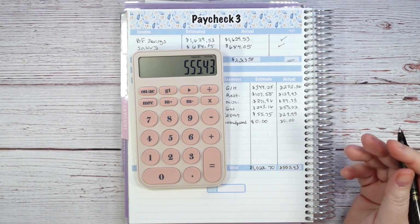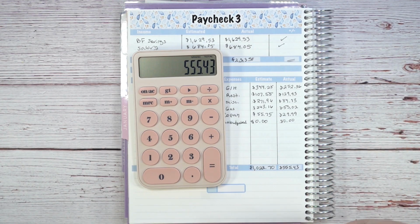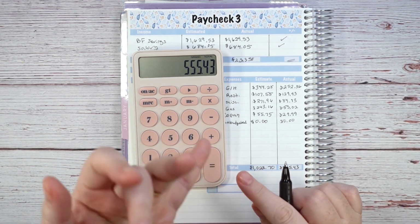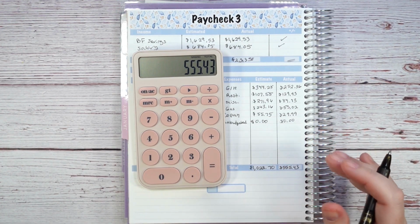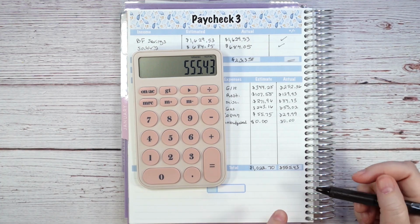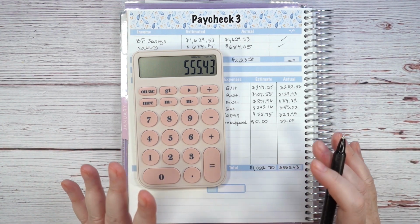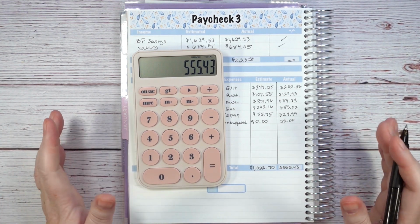$555.43. So if you are somebody that has regular income and wants to use what's left in your spending categories in order to do savings challenges or just to transfer into savings or things like that, this is a great opportunity to do that. This is a pretty large number, but I also included a pretty sizable buffer in my checking account in order to have this large number left over. So yeah, I'm using my savings already, so there's no reason to do those kind of things for me.